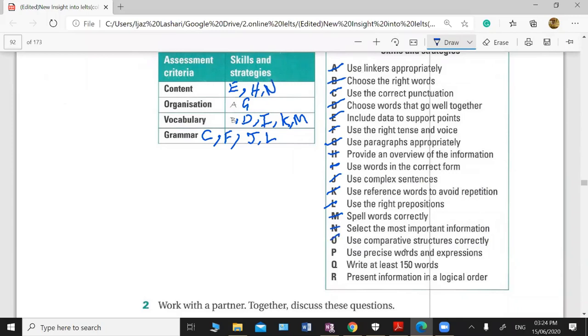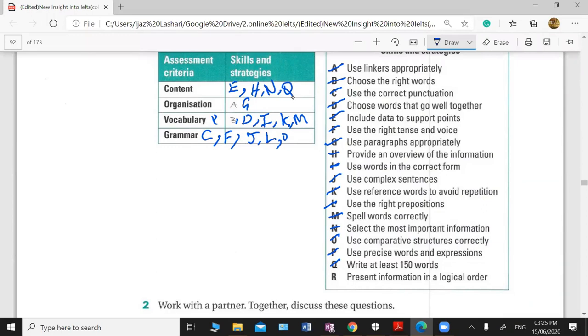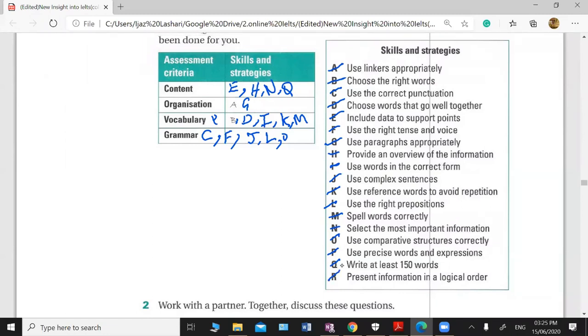And O, use comparative structures correctly. O, again comparative structure, I'll put it in grammar. And then P, use precise words and expressions. That's vocab. P is in vocab. Okay, next Q, write at least 150 words. Q is content. And the last one, present information in a logical order. So maybe I'll put it in organization.